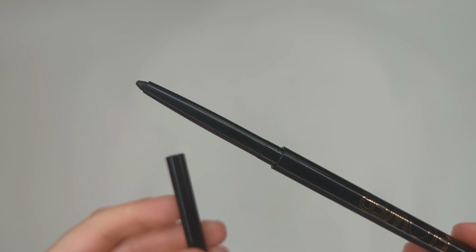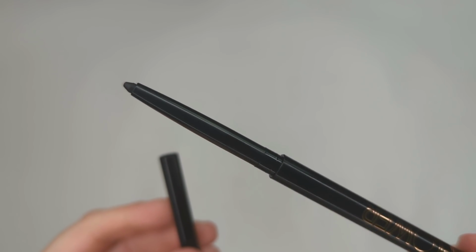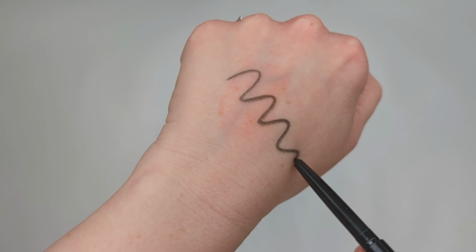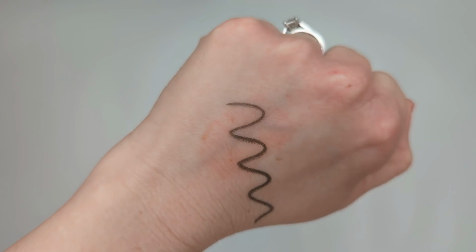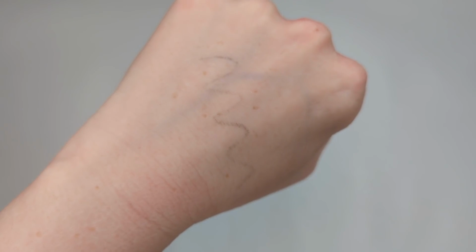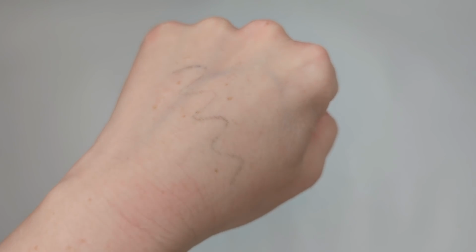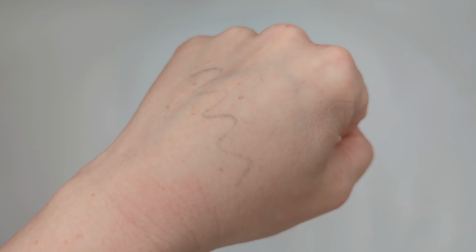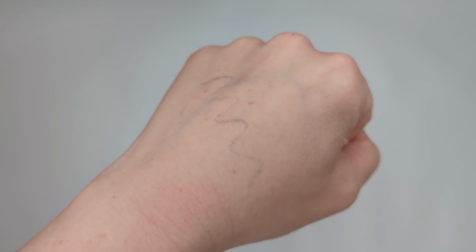And then last but not least, we have the Forever Wear eyeliner, which I've never tried before, and when I swatched it on my hand, I thought it felt really, really creamy and easy to draw on. To test the staying power, I let it sit for a few minutes, and then I tried to remove it with an oil cleanser, and despite me scrubbing back and forth several times, there was still a trace of it left behind. So I'm thinking this is going to stay really well on the eyes.